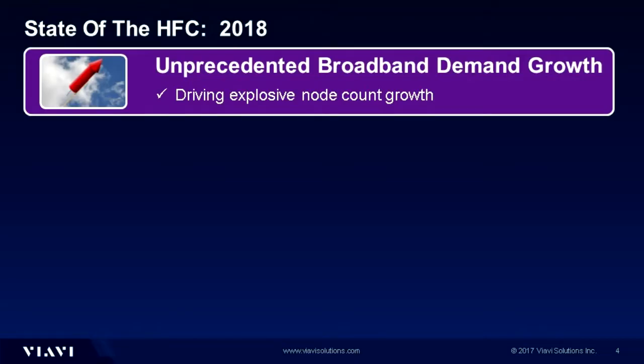So what HFC actually is, a hybrid fiber coax network, is a big step forward today in a very challenging environment. There is a lot of technology change coming up, and that could be overwhelming for the network. But the number one driver is still the broadband demand and the growth of that, which is driving explosive node counts when you want to deliver that broadband access.